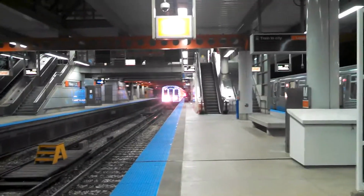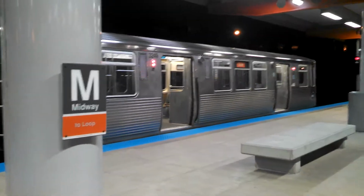Alright, there we go. Regular Orange Line back to the loop.